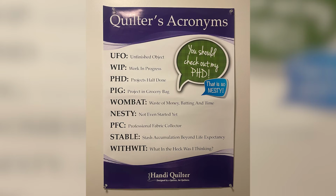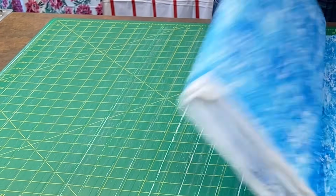Also, this sign was in the bathroom. How fun, it made me laugh.